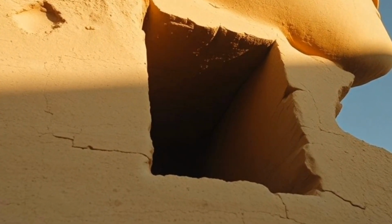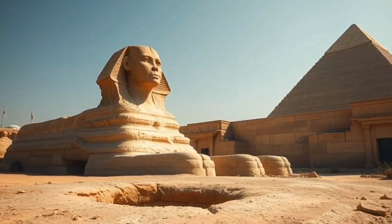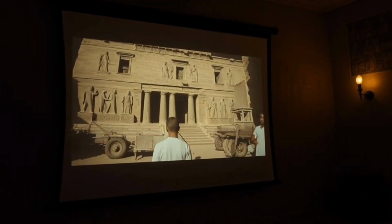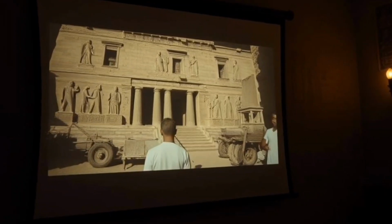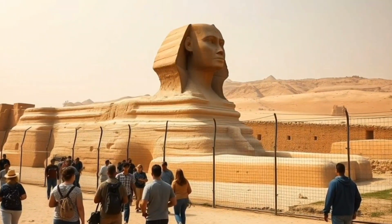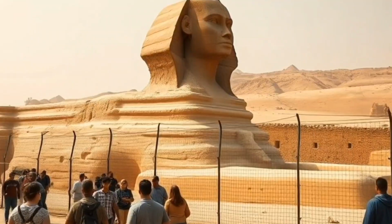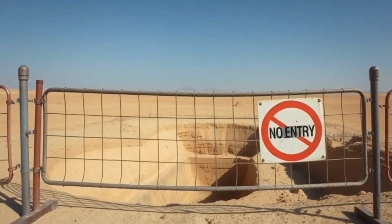None of them are shown today, and when researchers asked to revisit the locations, they were told the shafts had been filled for safety reasons. No explanation, no access. John Anthony West, one of the first to question the official age of the Sphinx, once said in an interview, "We saw things we weren't supposed to. Then the cameras stopped rolling." He and geologist Robert Schoch were the ones who proposed the Sphinx might be thousands of years older than believed, based on water erosion. They filmed near the pause.